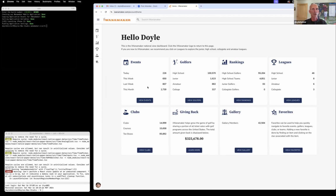This is events across the entire United States. There are 226 events today. You can see there are over 100,000 high school golfers in the US. The rankings are national rankings. For the leagues, I think we've added 16 or 17 more states since last spring. More and more state associations are realizing the benefits of moving to the iWannamaker platform.